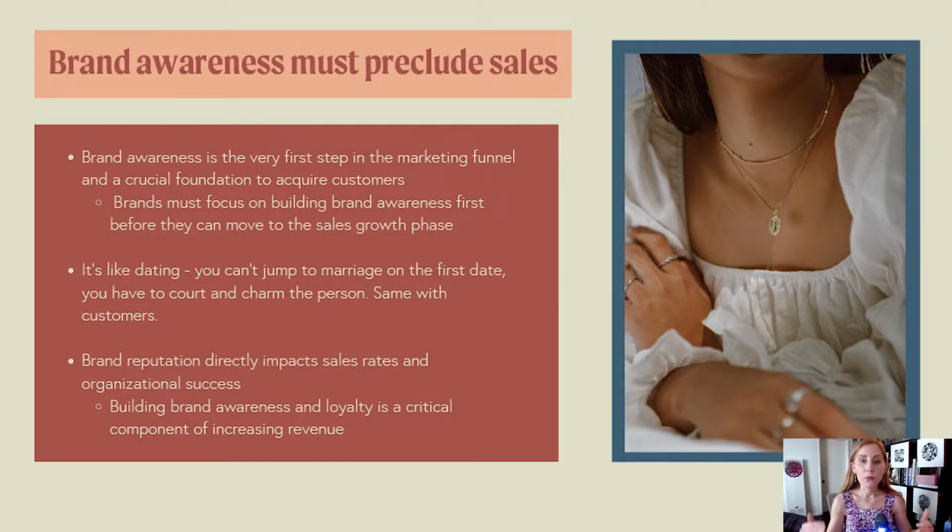It's inevitable before you can get to that stage where you're starting to make sales and aggressively focus on pushing sales to these customers who are already aware of you. So this is kind of like a growing pain. It's not a super glamorous or exciting one because everyone wants to be making money, but this is something that needs to happen first and foremost. You should also know that brand reputation directly impacts sales rates and organizational success. So building brand awareness and loyalty is a critical component of increasing revenue. Again, not an exciting one, but an important and necessary one.